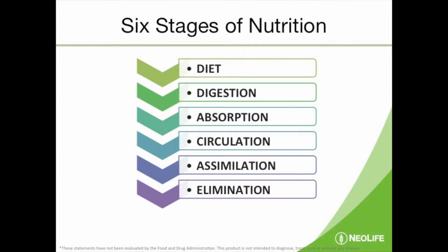And what's in your diet goes through this process of digestion, absorption after that, being circulated in your body, assimilated as needed, and then of course the waste is eliminated. But let's look at digestion. We'll focus on that for just a little bit. So what happens? When does the process of digestion start?